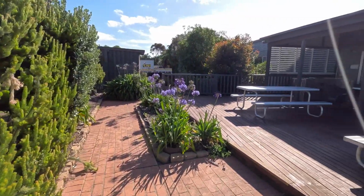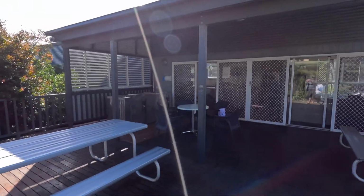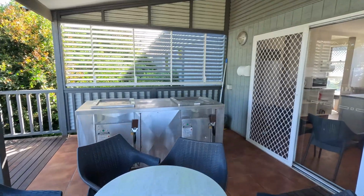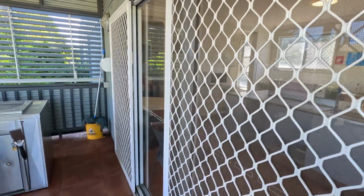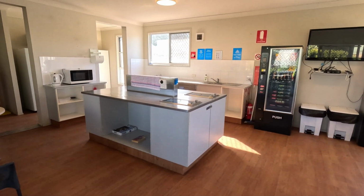And here we go. We have this area out here, which is really nice. There's like a full kitchen in here. We have a barbie here that we're going to fire up now. But if you open up these doors, it's like a full kitchen here. How good's that?